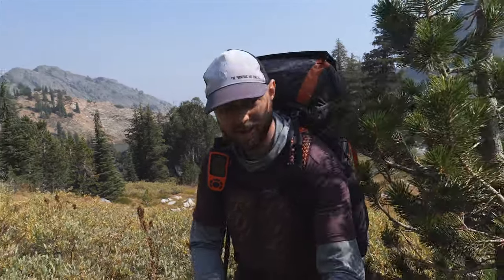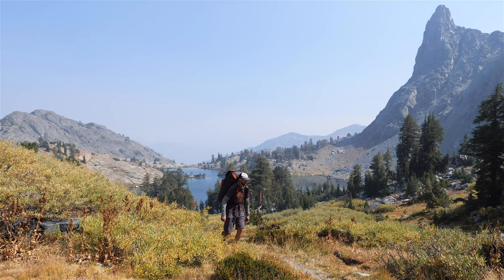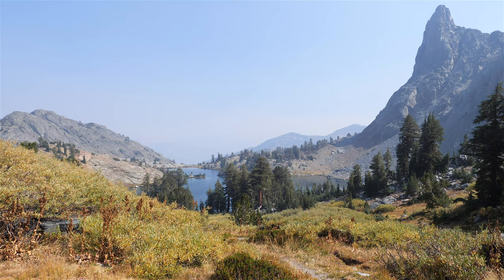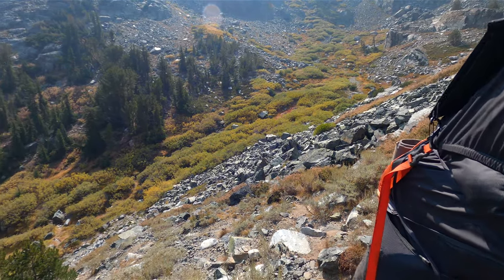So it's only 2:30 or so in the afternoon, and there are quite a few people already camping at Minaret Lake, so I've decided to continue on, and I'm gonna try to do the traverse over to Iceberg Lake. I hear it's pretty sketchy, class 2, class 3, somewhere mixed in between there, lots of boulders and talus. Super, super duper steep. This is like a 40 to 50% grade.